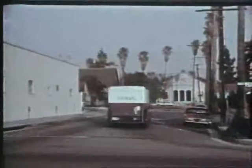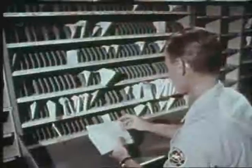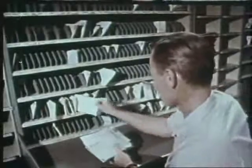The mail truck arrived at the Eagle Rock post office. The mailman must sort the mail again. Here is the letter Bob and Betty are waiting for.